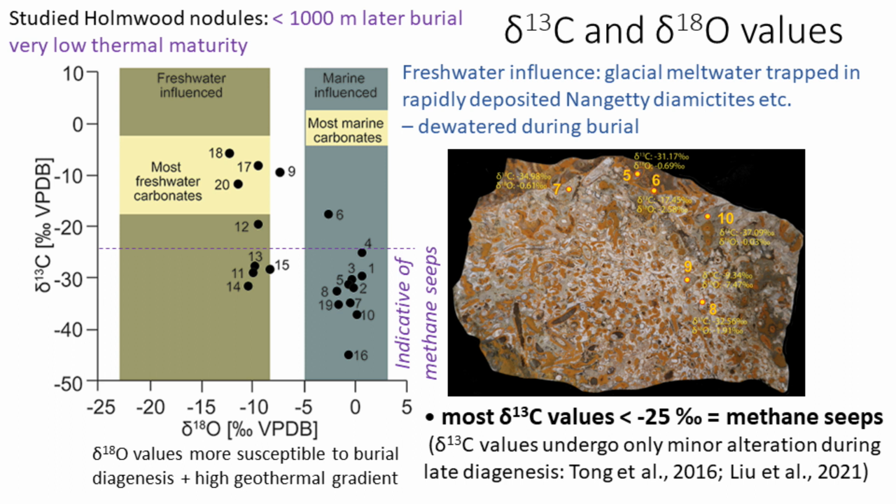So the delta oxygen-18 values, we think, reflect freshwater influence. And below the Homwood Shale, we have a pile of diamictites interbedded with shales. And we think that glacial meltwater trapped in the rapidly deposited glaciogenic deposits may be the influence, due to dewatering over time. And of course, we had melting of the permafrost and degradation of any gas hydrates.